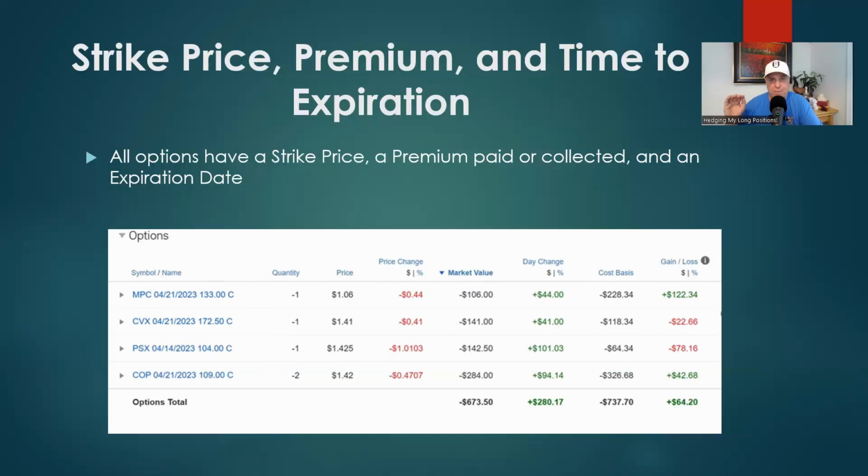Now, if on the other hand, Marathon Petroleum finishes next week at, say, $131, I would keep all of my shares of Marathon Petroleum and the $228, because this contract is worthless.